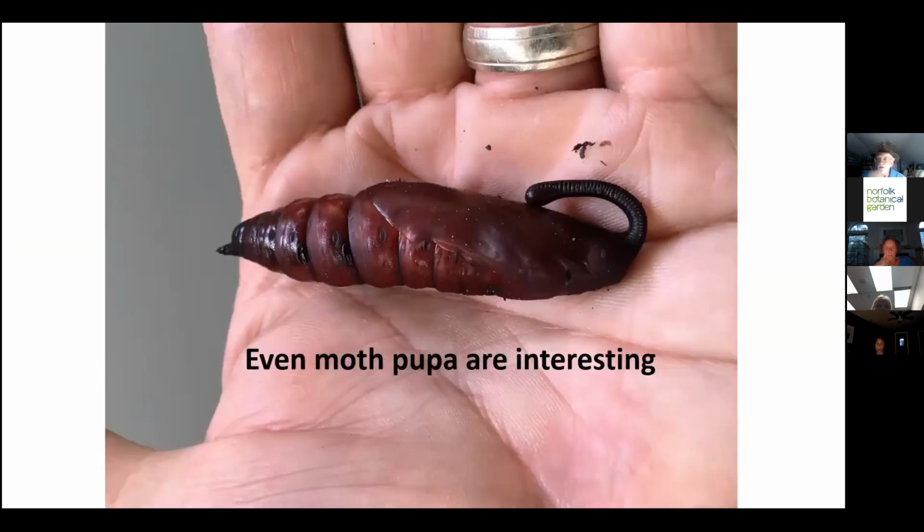But even the moth pupae are interesting. This is the only one I took. So this is again one of the sphinx moths. Again, the proboscis is what's coiled up there. I believe this is probably one of the rustic sphinx.